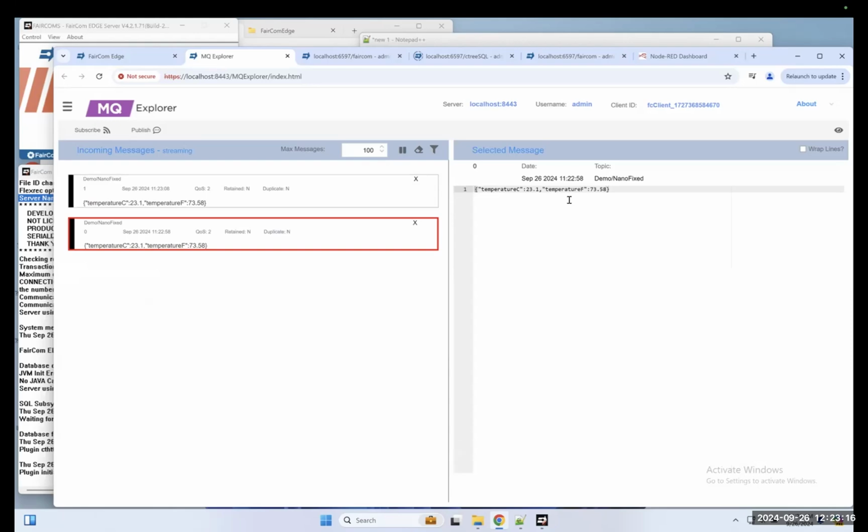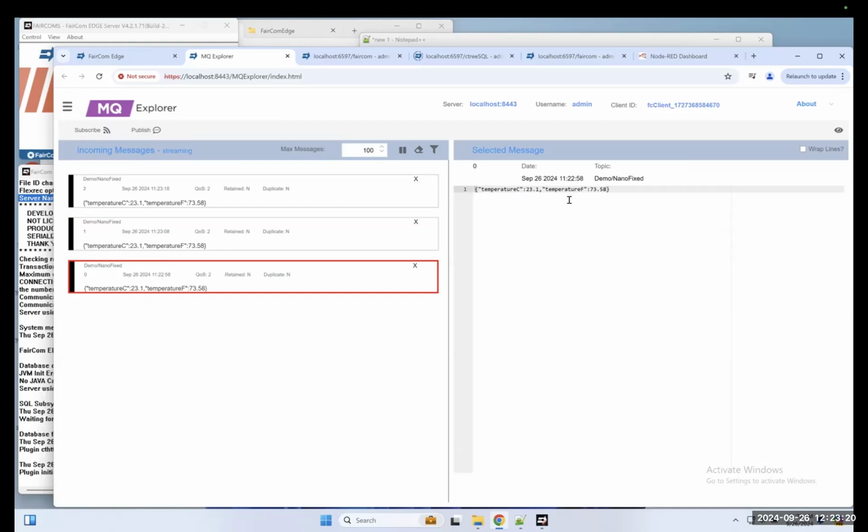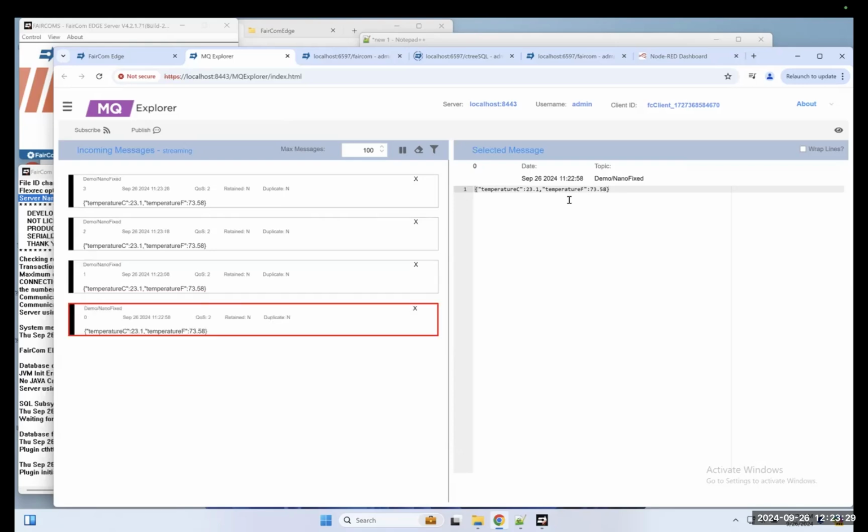So instead of just having to work around the eccentricities of the data, the way that the manufacturer or the PLC or whoever generated it, now I can convert that and get it into the format that makes it easy to use. So that's nice. So now we've delivered it this way.